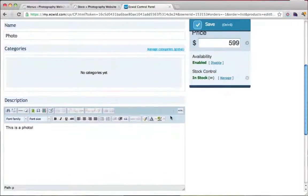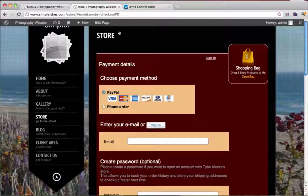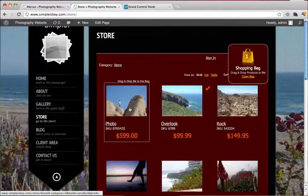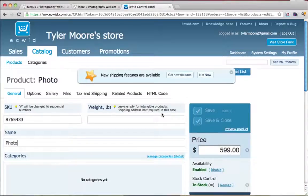Now that it's uploaded, we can click save, and we can go to our store, back to our main store, and we can actually see it right here, a new item. So this can be whatever you want. Obviously you can ship them a picture and charge them money and start making money on your website. So that is pretty cool.